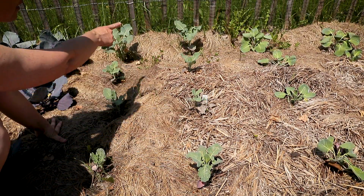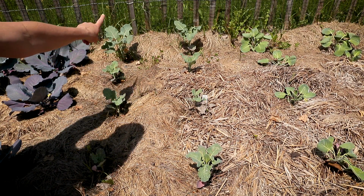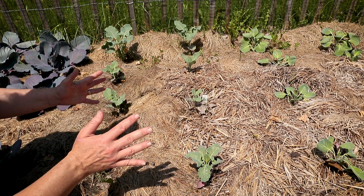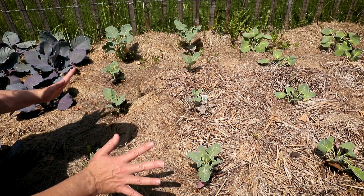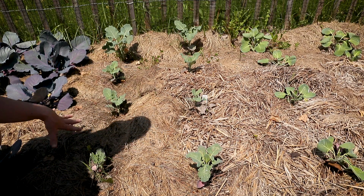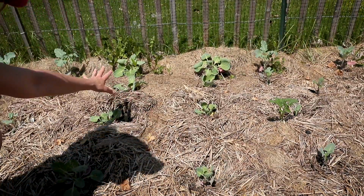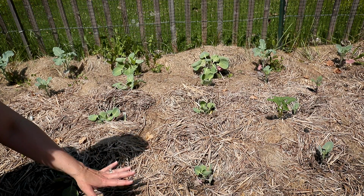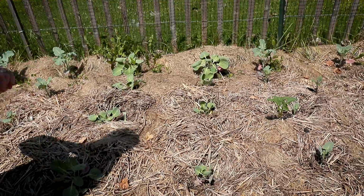So I think you guys can see, from the front of the bed to the back of the bed, the difference in growth. Again, this is broccoli, so the back broccolis look a lot better than the front broccolis. I don't know which one's getting more water than another, but something's going on because they're all in the same environment, the same mulch. So that's kind of interesting. Same thing here with my Brussels sprouts. The ones at the back are doing much better than the ones in the front. Very weird, not quite sure what's going on, but the ones in the back look great.